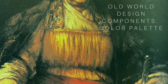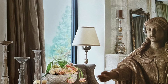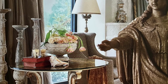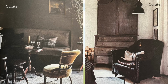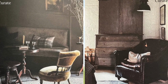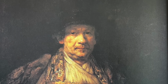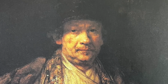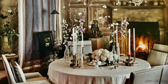The Old World palette is infused with muted colors. Colors like ochres, browns, golds, grays, silvers, navy blues, rustic oranges, greens, and burgundies, grounded by black, cream, and ivory, like the colors the Dutch painter Rembrandt used in most of his paintings.